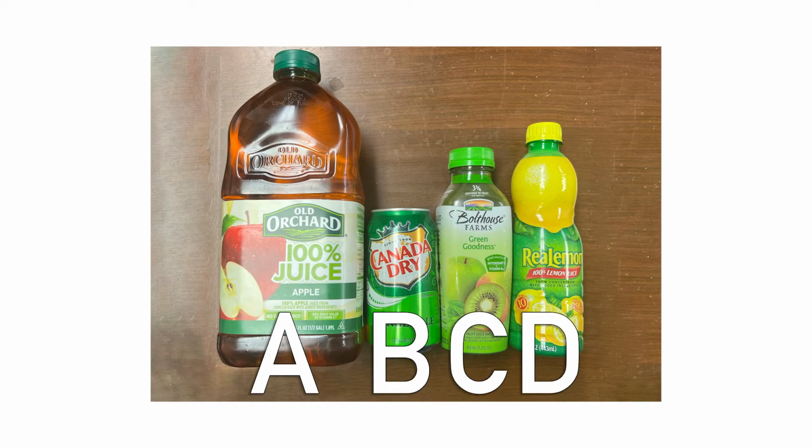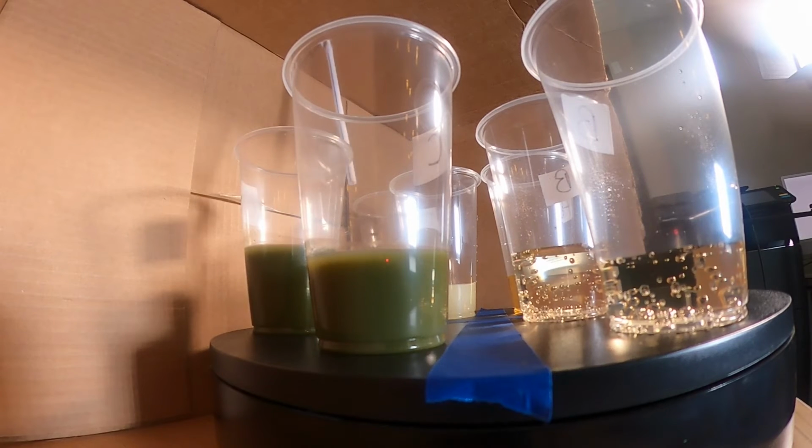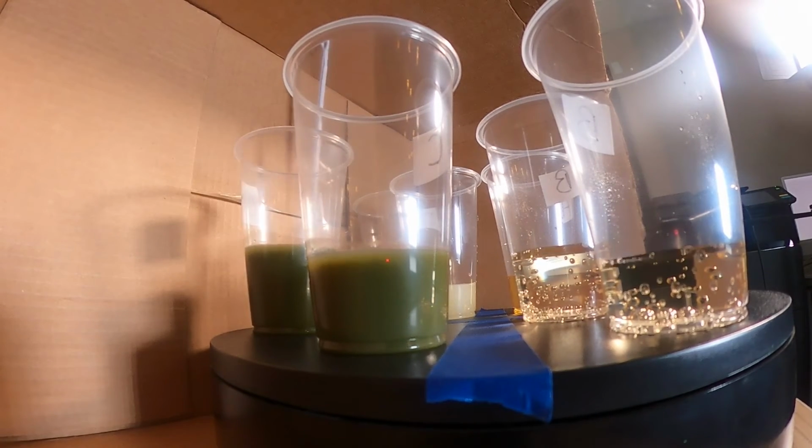One, two, three. Next, we will be testing the fourth sense, the sense of taste. For this, we have four different drinks that the students will sip whichever drink they land on. Let's see if anyone will get the lemon juice.